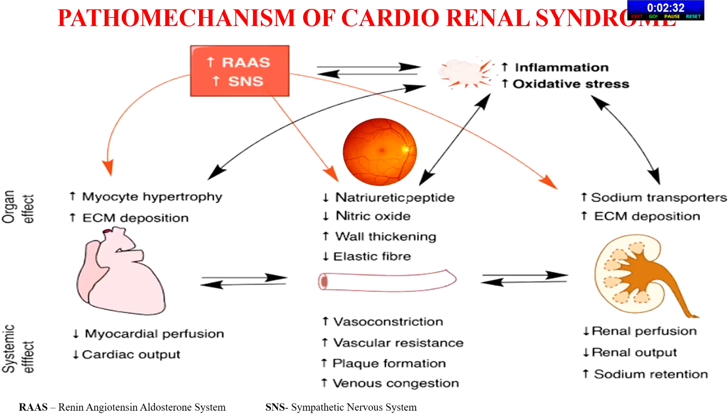Understanding the pathomechanism of the cardiorenal syndrome, you see the oxidative stress and inflammation. There is upregulation leading on to renin-angiotensin increase and an increase in the sympathetic nervous system, which in turn reduces the natriuretic peptide, reducing the nitric oxide secretion, increased wall thickening, and reduced elastic fiber in the endothelium, thereby causing vasoconstriction, increased vascular resistance, plaque formation, and venous congestion.